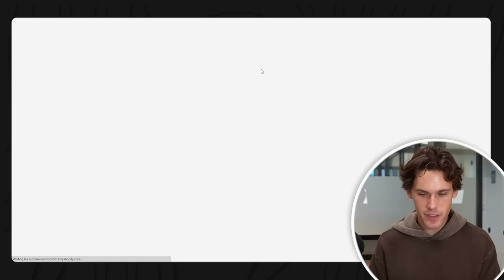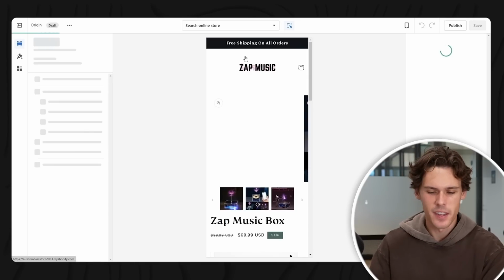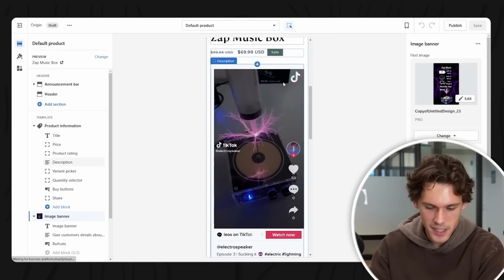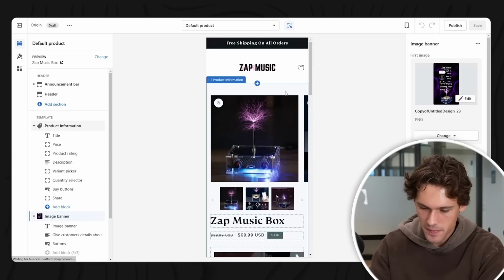Let's go ahead and refresh it and see if it shows up correctly, because sometimes you have to do this a few times. Sometimes it just doesn't embed correctly, but it looks like it did here. So it's gonna auto play this TikTok. So that's the first thing they see. Now we change the image of this. I like the way this looks.